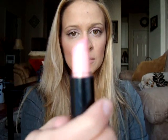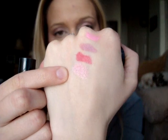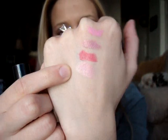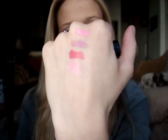So that's Narcissus. The next shade is Harmonica, and this is sort of like an iridescent pearly baby pink. You can tell I've used this one as well. You can see my other lipstick on there. And that's Harmonica. And like I said, this one is more pearlized. All of these are very pigmented.